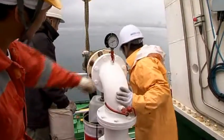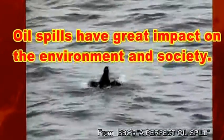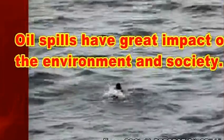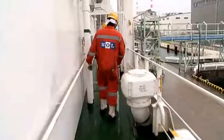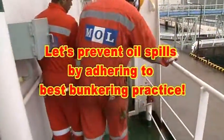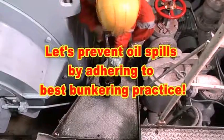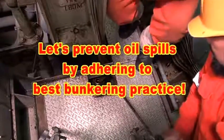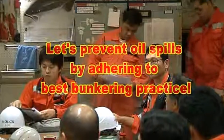To prevent oil spills, it is vitally important that every member of the crew must recognize that marine pollution can severely damage the natural environment, as well as our daily lives. We would like you to perform bunkering operations with the keen awareness that oil spills can definitely be prevented by working carefully and faithfully to the fundamentals of safe bunkering we have outlined in this DVD.